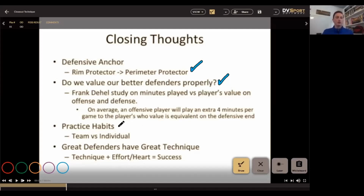Really look into your practice habits. Are we improving our individual defenders or just working on how our system's going to handle them? Because the more we can improve our individual defenders, the better our system is going to be. And then, heart and effort is important. But if you add great technique, then you really have a chance to be successful.